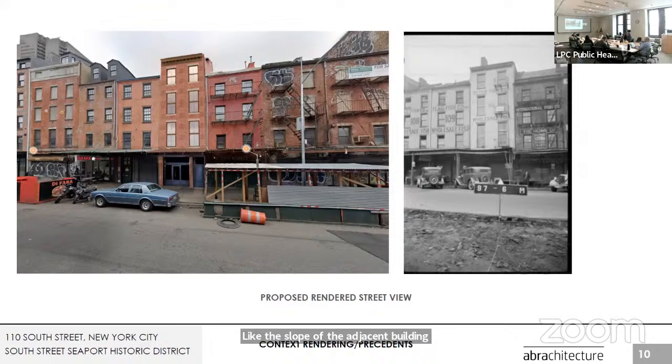That the detail of the storefront be refined to better relate to the proportions and articulations of the historic and contemporary storefronts found in other buildings in the district, and that the cast stone sills and lintels match the historic brownstone elements remaining on the facade, and the details of the cornice be refined in consultation with staff to approximate the historic condition. Okay, thank you.